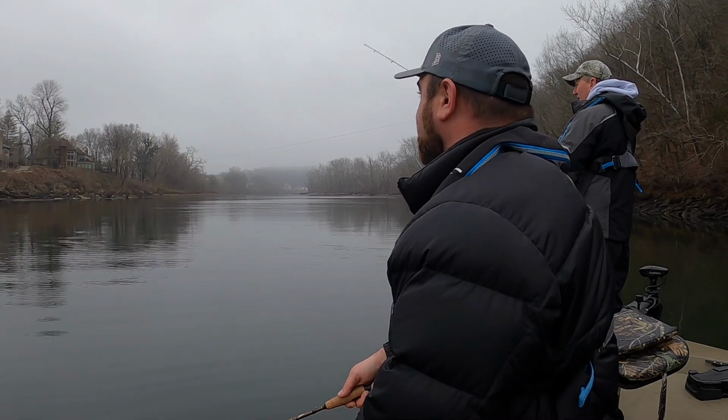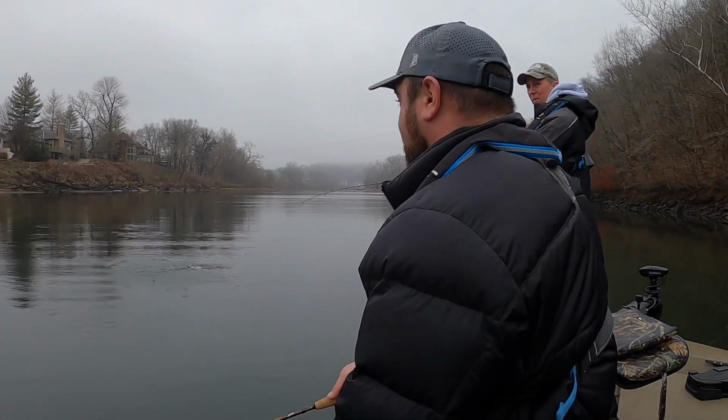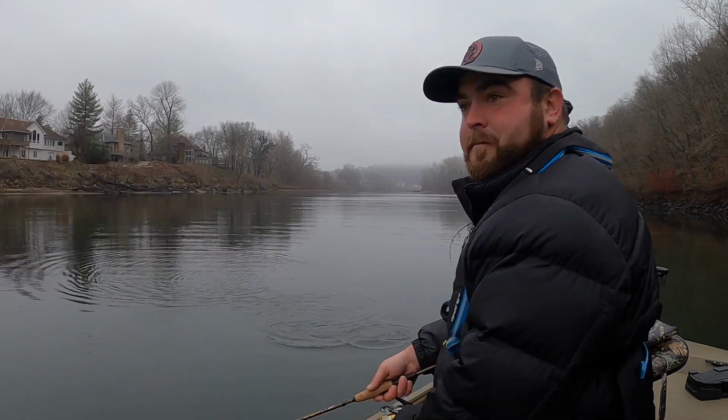And what I do with this one, in this 4 to 6 foot water, is I just bounce it on the bottom. I never pick up on the rod. I just keep it moving. And it's not been getting snagged hardly at all with that football head? Not at all.